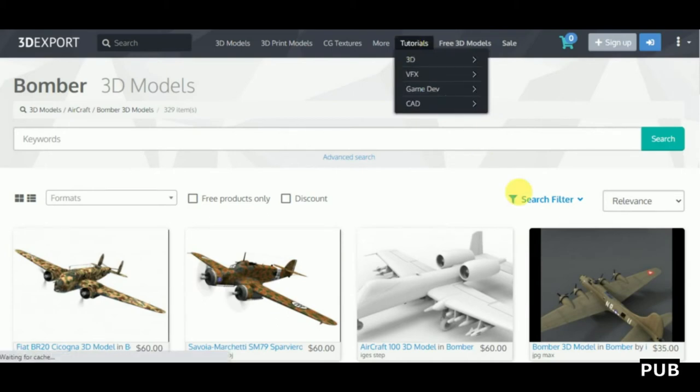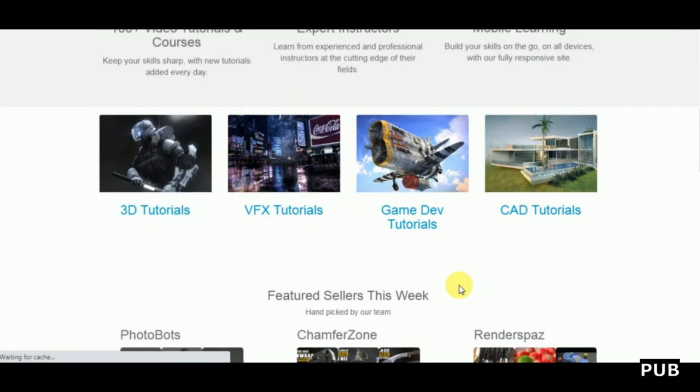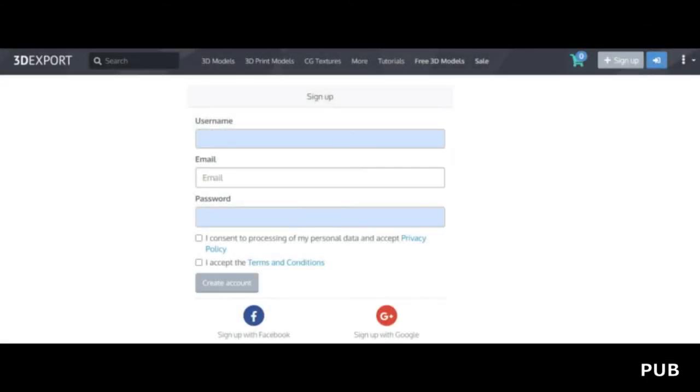3D Export also provides tutorials for learning game development and 3D asset creation. In this way, 3D Export helps develop new 3D artists while providing them a path to making a living in this field. So what are you waiting for?